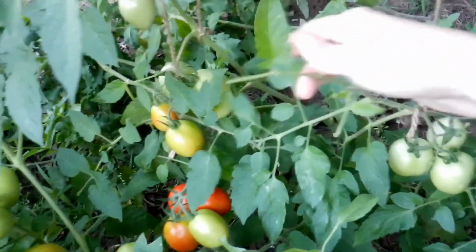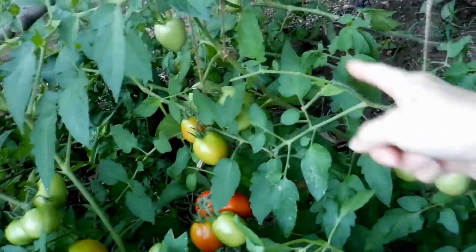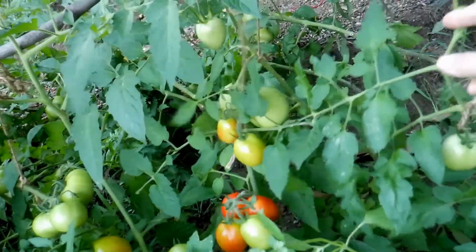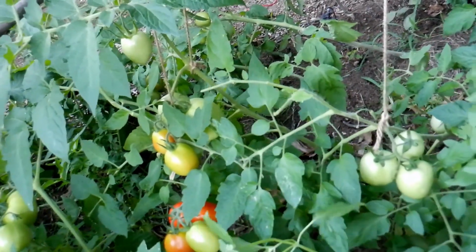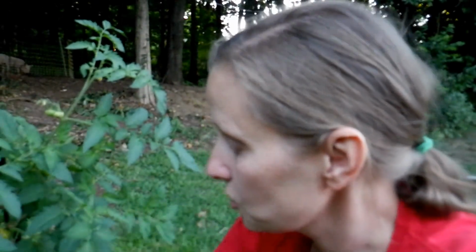But look, you see how this is just kind of bitten off the blunt edge, and there's some more on that side, and it's all on this one plant. But I can't find the worm, and I'm trying to be careful because you don't want to touch them. From what I understand, they bite or sting or something. I just know you're not supposed to touch them. So I'm trying to find it.